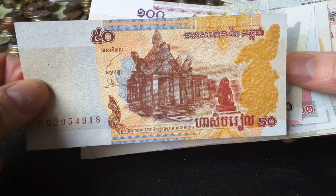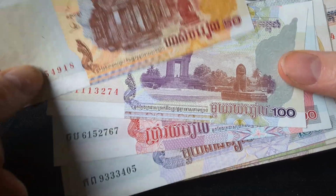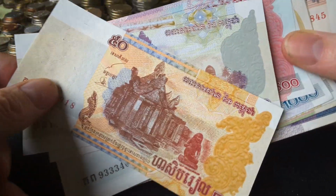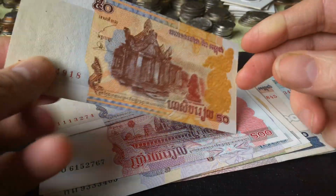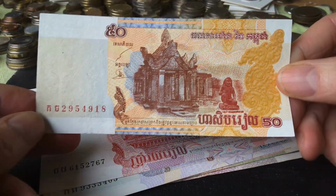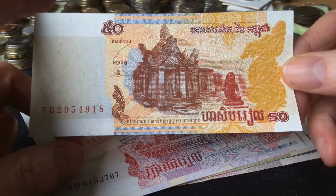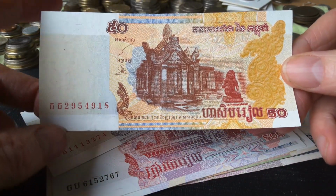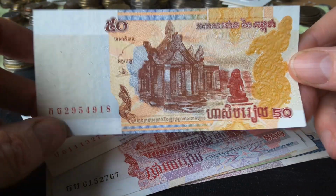You've got yellow for the 50 riels, then you've got purple for the 100 riels, or purplish green, and a pinkish colour for the 500. So let's have a look at the first banknote. This is the lowest denomination, and the exchange rate is 3,000 riels equals $1 Australian. So this is a bit over 1 cent.